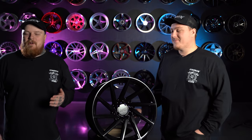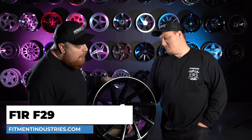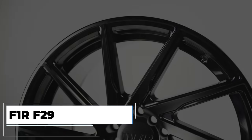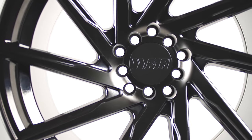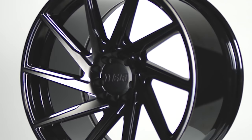Coming in at number 6, we have F1R popping up once again. We have the F29 now, with this design. We got another rotational design going on, a bit of a twist. These ones are pretty affordable. As you can see, we got multiple bolt pattern options with this wheel to keep costs down, and with that, the wheel won't be going the same direction on both sides. But the good news is these are coming between that $600 and $700 range again.